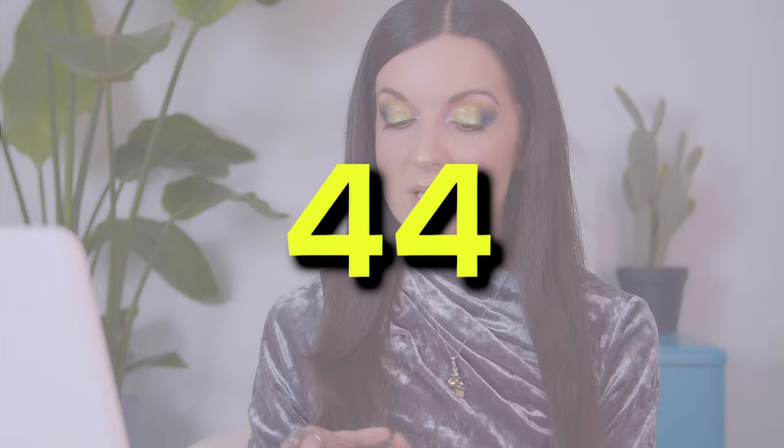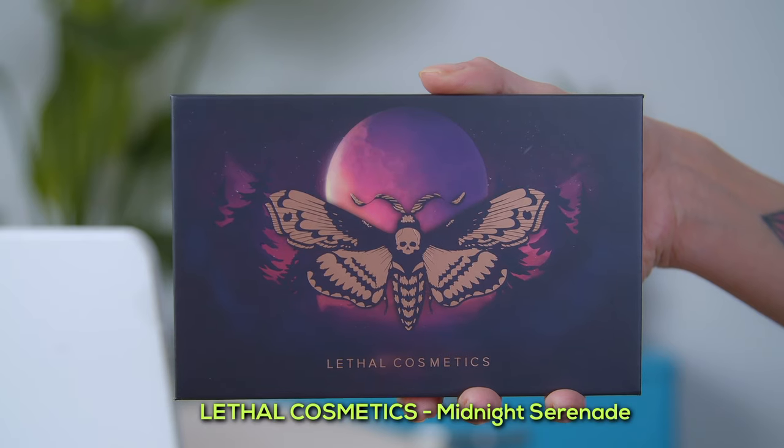So number 44 is going to the Lethal Cosmetics Midnight Serenade palette. The color story is actually pretty. I really enjoyed the color story. When this was released, I thought, oh my gosh, this looks so stunning. I really wanna try this out. I wanna give this one a go. The special shades in here, the duochromes, the multichromes, have an amazing formula. However, the metallics and especially the matte formula is just not up my alley.